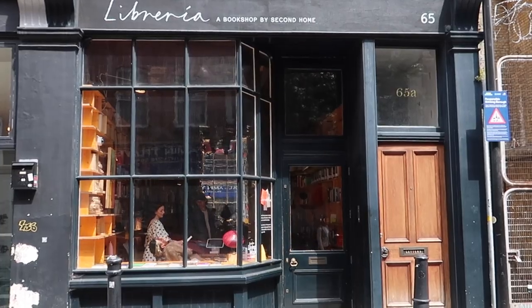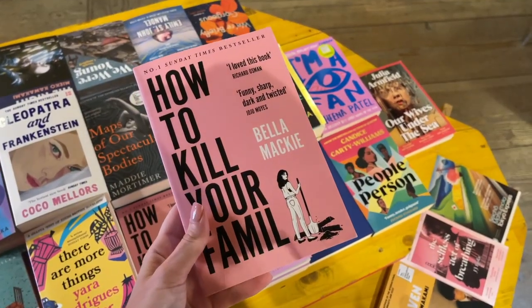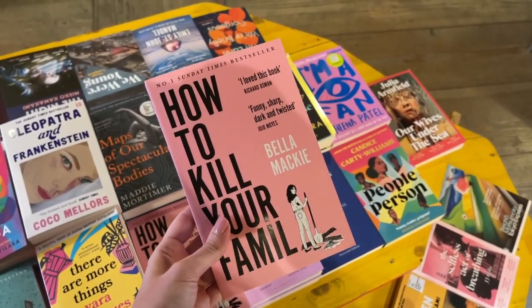Okay, so the exhibition is done and now we're off to the Spitalfields Market. I saw someone was reading this book today on the train.